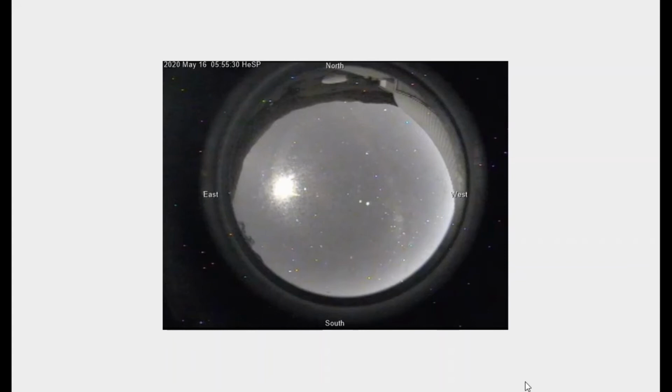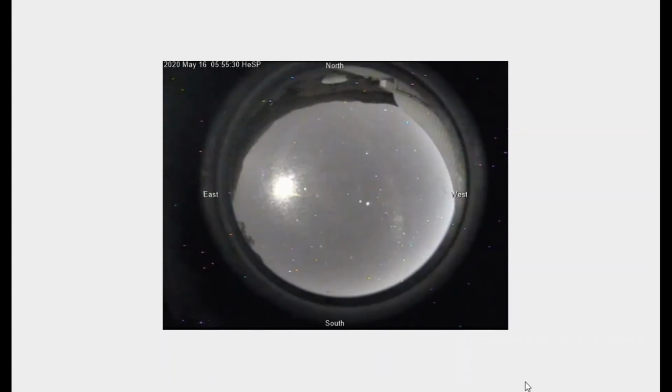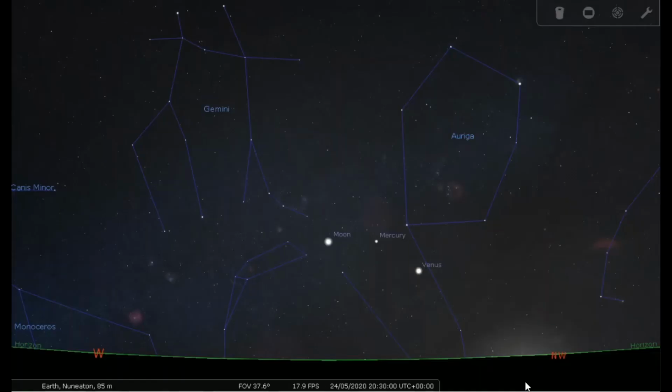So for the 17th, you'll see it jump to the left a little bit. There we go. So you can definitely see it's orbiting and it's further away from Mars than it was before. And then on the 18th, it's even further away. So just an example of celestial mechanics. If I play that like an animation, you'll see it gradually stepping away as I step forwards and backwards through those frames.